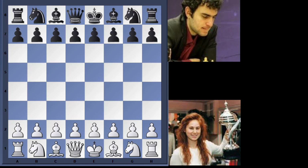So let's get started. So again, basically you could be eliminated in this tournament if you lose 1 game and then draw the other. So it's really a lot of pressure on the players, and it also makes for some really exciting chess games. Alright, so every victory counts.